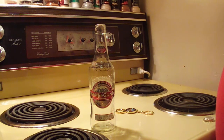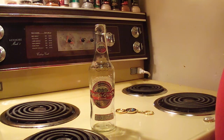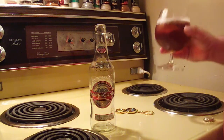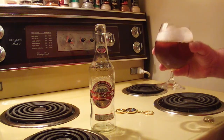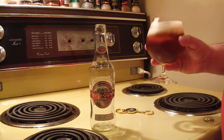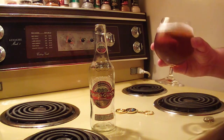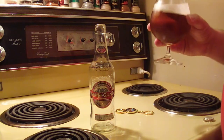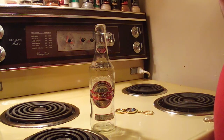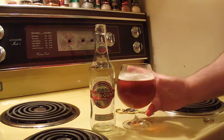Very sweet. Toffee malty note. Gentle vanilla in the back. That's got some nice smell to it. After doing that a bit, it doesn't smell like it's skunky anymore. Might have just been a little bit at the top of the bottle or something. I tell you, that's a very nice smelling beer. So let's give it a taste.